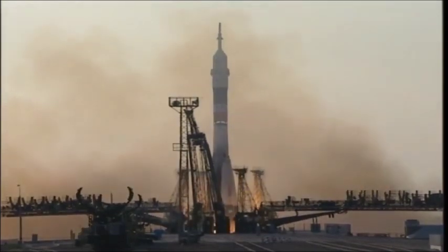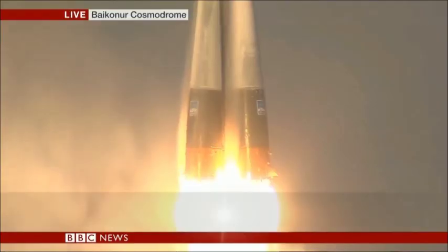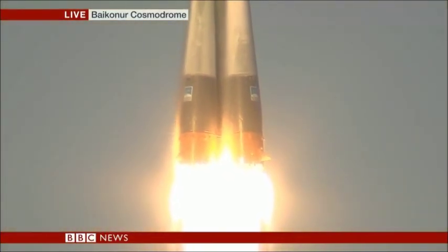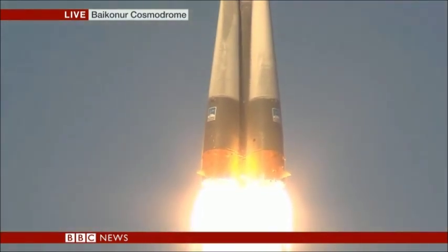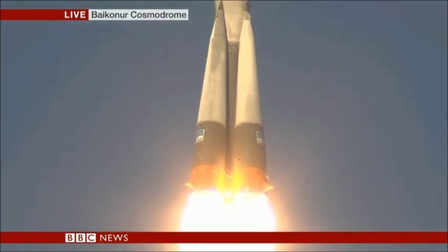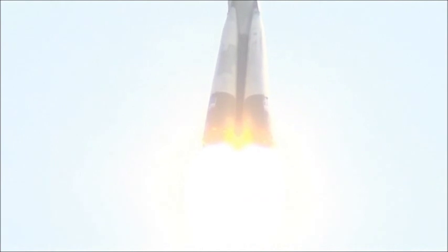Thrust. And liftoff of Kate Rubin to the International Space Station. 10 seconds nominal. 15 seconds into the flight, everything is nominal. Copy, feeling well. Everything is fine on board. This is Irkut.